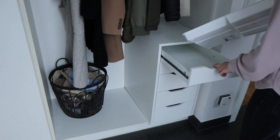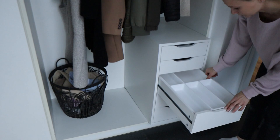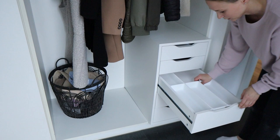And the cool thing is they just fit perfectly into this Alex drawer. Like that, and even in the big ones you can put one in, and that way you can use the top, and you can store things you're not using that often down below. Yeah, and it's just easy to take out.